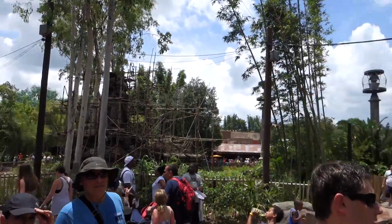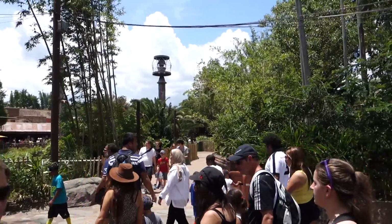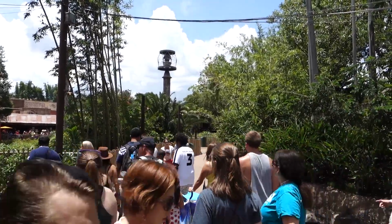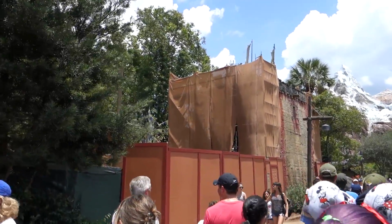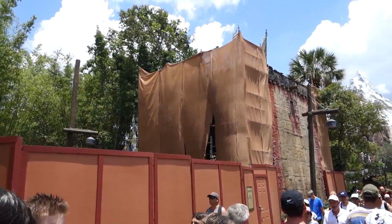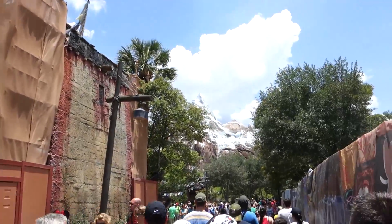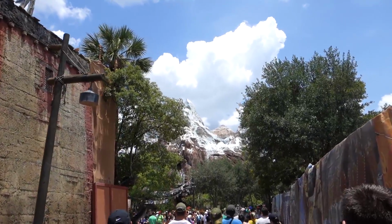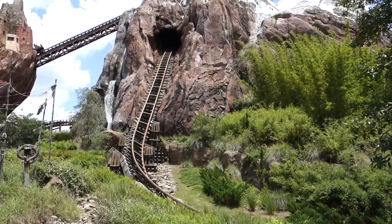Just past the monkey enclosure, I don't remember this little walkway being here ever. But maybe I'm just unobservant, because that is a very common occurrence. Look at Expedition Everest off in the background. Also a little bit of refurb here on the facade. I don't know what this is from, but just a little building here that's getting a little bit of a facade refurbishment. Expedition Everest off in the background. So nice. Don't you worry, we will ride Expedition Everest.